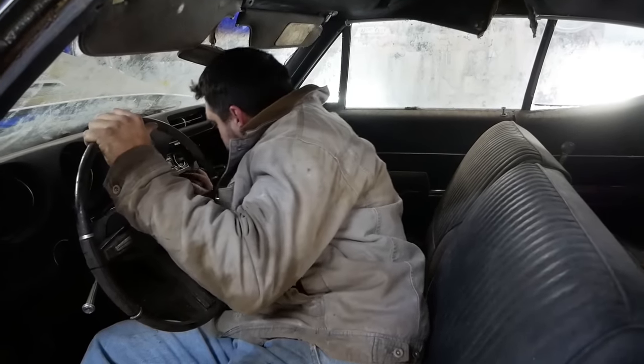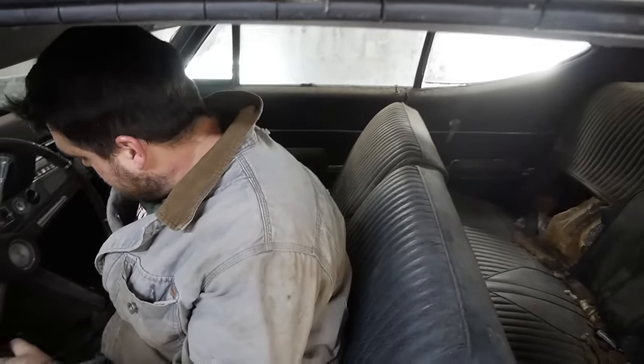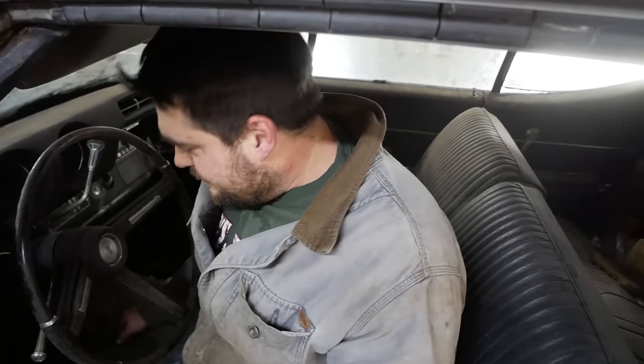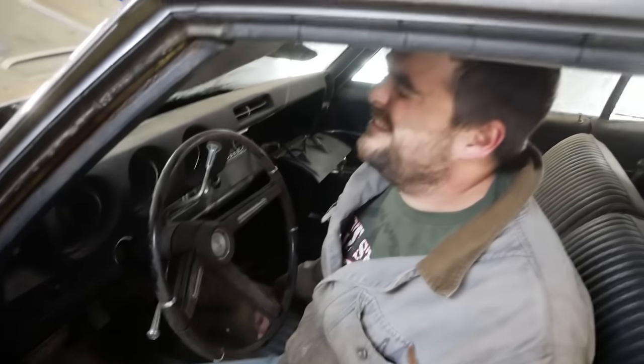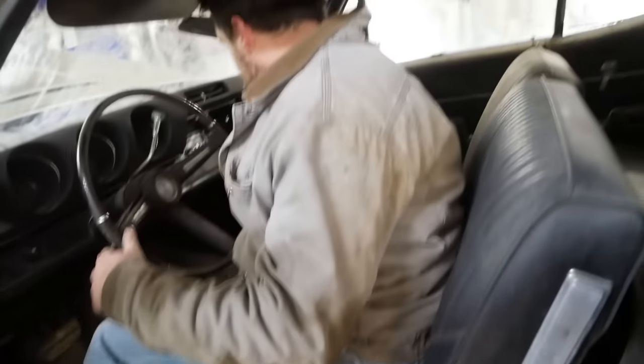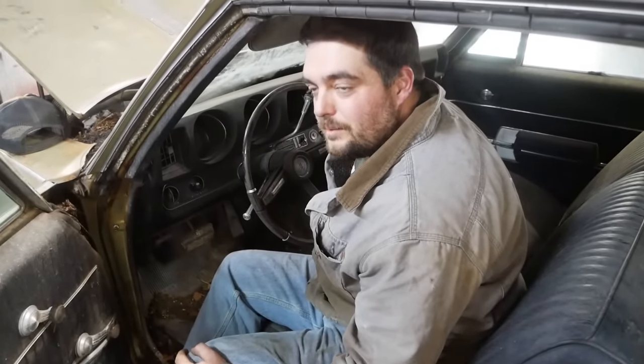Couple of cigarette butts in there. Factory floor mat, that's pretty cool. Oh my God, there's no floor in this car, is there? There's literally no floor. There is literally not a floor in this car. I didn't know that. Oh no. You know, I don't think this thing's worthy of a frame off.